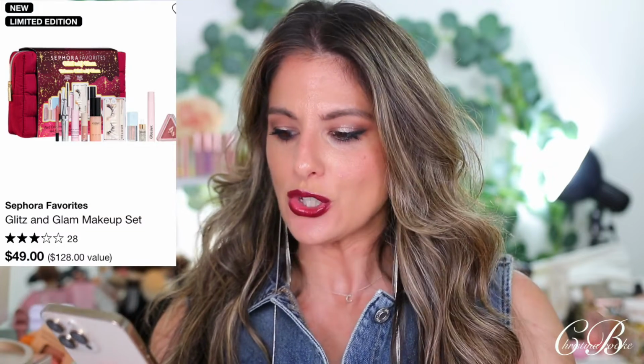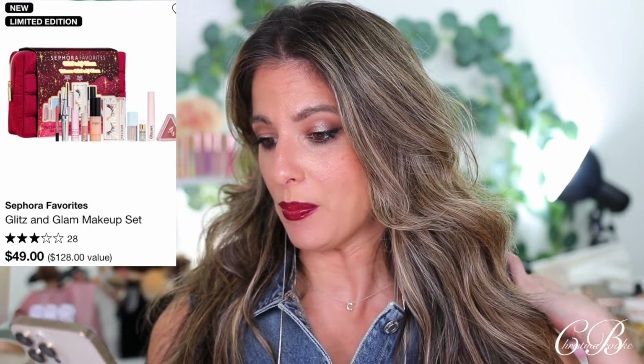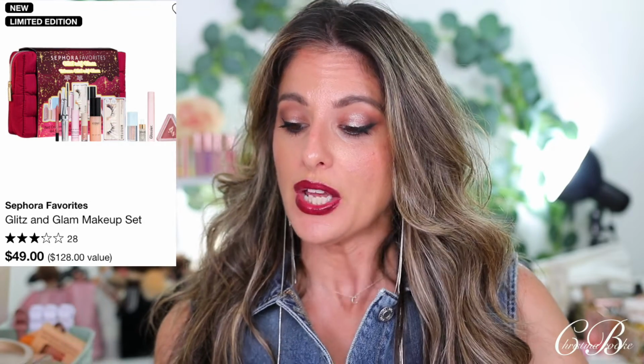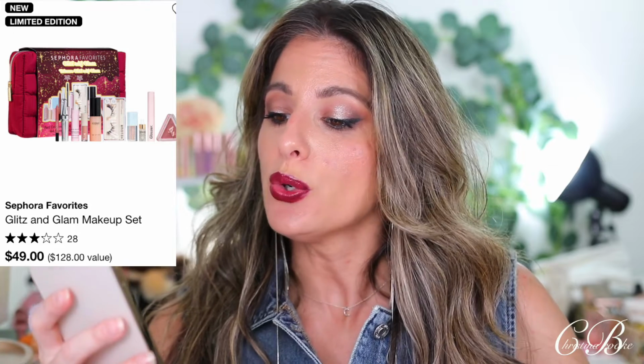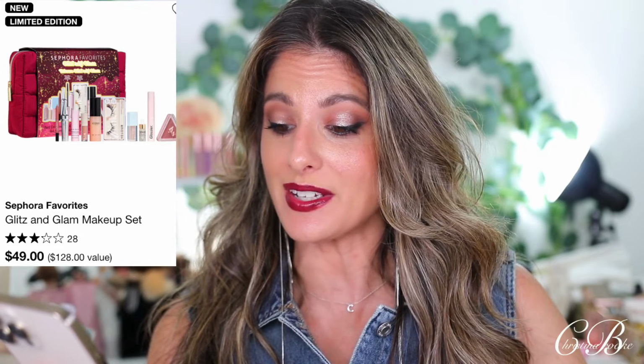Ooh, there's the Sephora Glitz and Glam makeup set. It's a $128 value for $49. Inside of it, you're getting the mini prep and set hydrating from Iconic London. You're getting a brow wax from Benefit, the Glow Recipe mini watermelon glow drops. You're getting a Velour mini effortless lash, the Ilia mini liquid powder eyeshadow. You're getting a Huda Beauty mini lip contour, Glossier lash stick, a Kosas mini wet lip oil, and an LYS Beauty mini higher standard cream blush. So yeah, that's a lot of products in there. That's actually a really nice one. I think that's a really good one for $49. That's a really cute little pack.